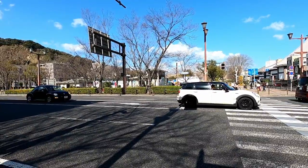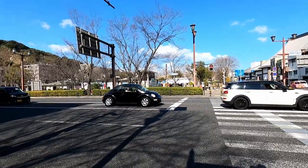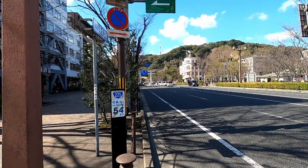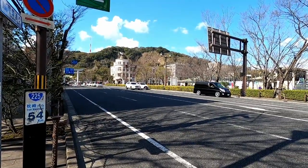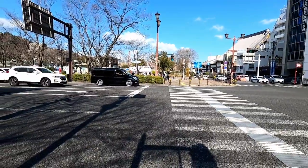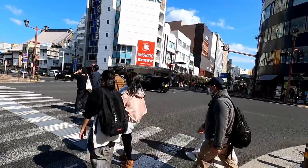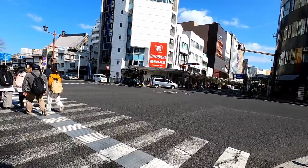Okay, while we're waiting for the light to change, this is a fairly major intersection, culturally as well as just having a lot of cars. Down to my left, we've got Terakuni Jinja, the biggest shrine in the area. Shiroyama, which I just climbed in the previous video. Central Park, directly across from me, Chuo Koen. And Tenmonkan to the right, which is the major shopping district in this area.